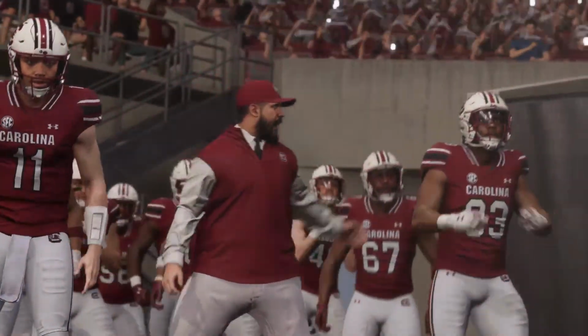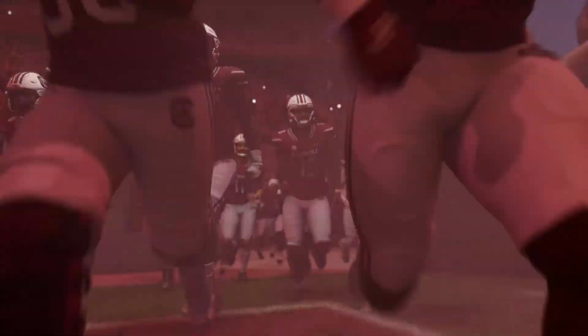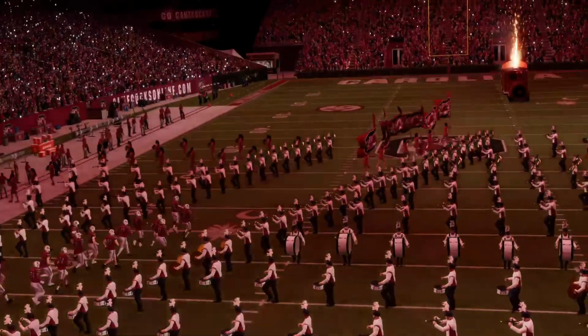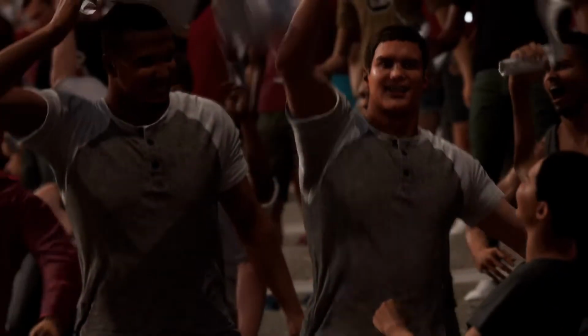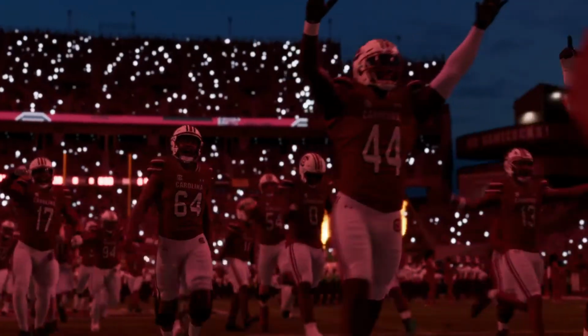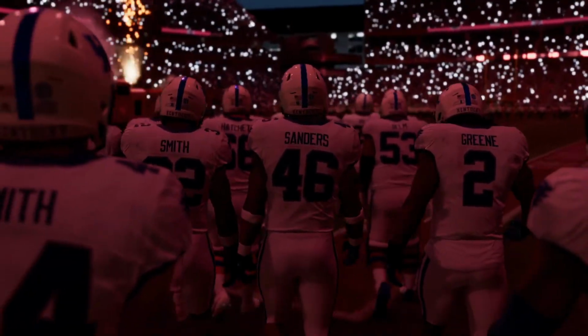Welcome to Williams-Brice Stadium, home field of the South Carolina Gamecocks. As we'll see a squad from the SEC, the Kentucky Wildcats, taking on the runner-up from last year's national championship, the South Carolina Gamecocks. For EA Sports College Football, I'm Chris Fowler here with Kirk Herbstreit. Let's get this thing underway.